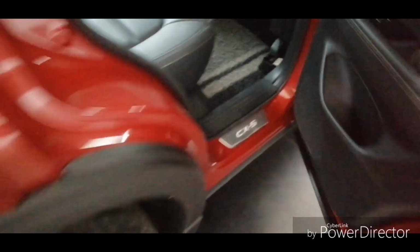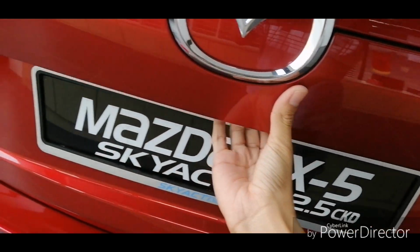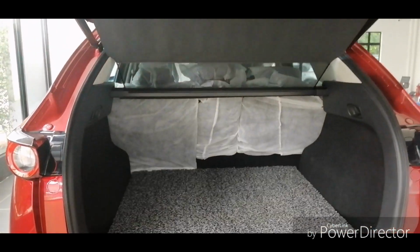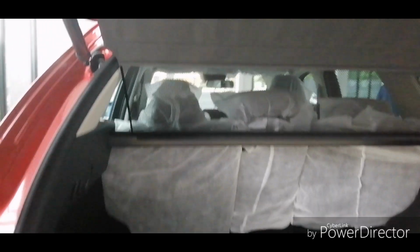So let's get in the boot. In the 2.5 CX-5 it gets a power rear hatch. And the tonneau cover is also attached to the boot. You can just detach it by using these 2 things right here. It also has a rear light. Pretty good detail.